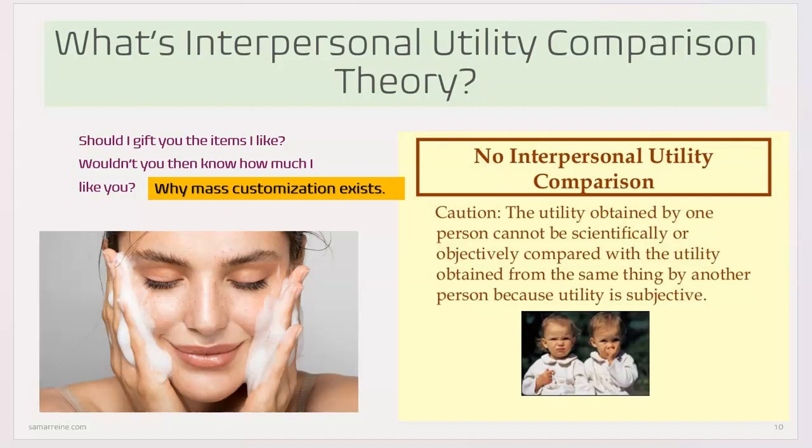Now, what's interpersonal utility comparison theory? Interpersonal utility comparison theory is basically telling us, don't assume that just because you like something, and just because something has a high level of satisfaction for you, that it has it for everybody else. So we're looking at this lovely young lady and she's washing her face with a lovely product, and the expression on her face is that this is heavenly. It might not be. To somebody else, it might be irritating. They use it and it actually aggravates their skin and sets them back, and they really don't appreciate that at all. So we can't assume that what satisfies us satisfies someone else.